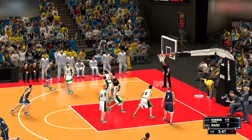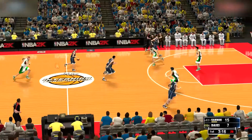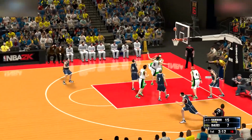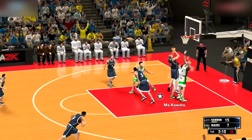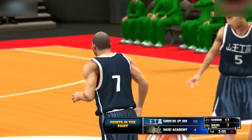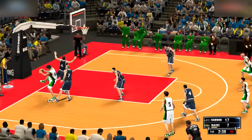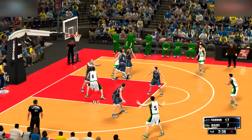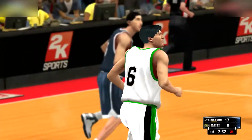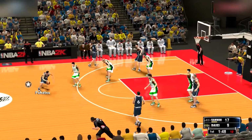Number 6. Connects from three-point range. 6 points for him this game. Number 6. Chance there to push it to double digits, but it's off the mark. Good. Really not hard to see why they're giving up. Number 7. Number 6. To stop the run, and the layup is up and in. He has 5. They have got 1:50 left in the first quarter.